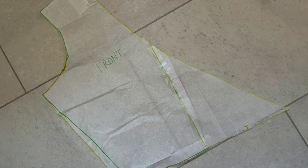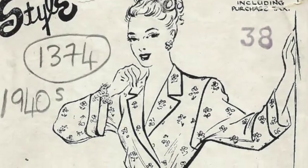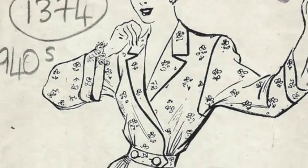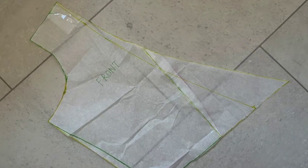Now, when I drew this style line, I then started to think back to the design and the inspiration behind it, realising that, in fact, the crossover did not go all the way to the side seam, as my current style line does. So, grabbing that front piece once more, I made a mark halfway between the centre front and the right side, redrawing the style line to hit this point. Much better.